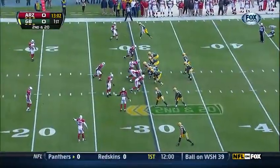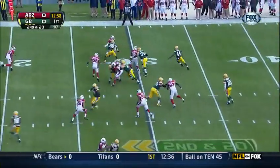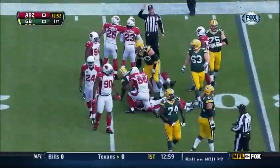There were Campbell and Dockett get credit for that sack at 2nd and 20. And a handoff to Starks, running right, nowhere to go. The knee is down, but he gets up and picks up 2.5.